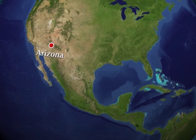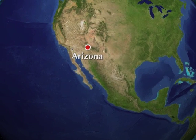And today we'll be doing the wave in Coyote Buttes. Location: it's in the Paria Canyon-Vermilion Cliffs Wilderness area. I think it's in Arizona, on the border of Arizona and Utah. It's off the 89, I think, on House Rock Road.